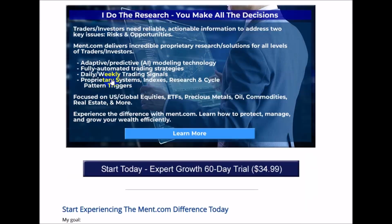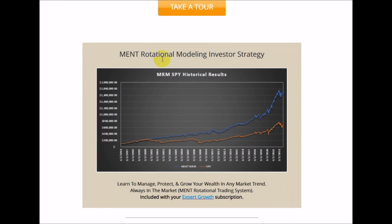Now, longer term, you should really be following my MENT rotational modeling system here. This is the meat and potatoes for investors to be able to grow your wealth efficiently. If you are not following this MENT rotational modeling system blue line and understanding what's going on with the market trends, you are likely leaving 60 to 70 cents of every dollar in profit that you make on the table.